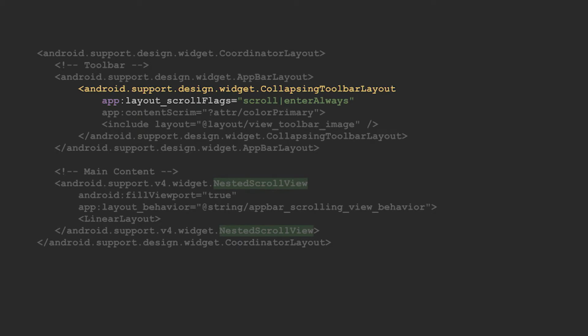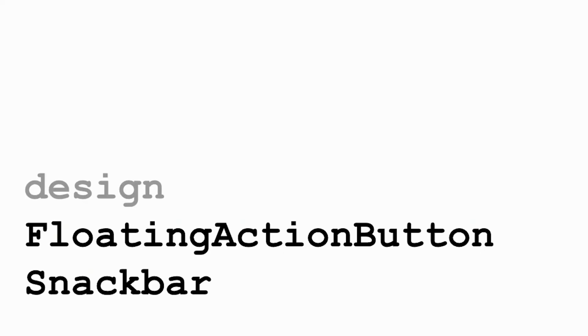So in our collapsing toolbar layout, we want to set this flag. So we want the toolbar to scroll and enter always. So when you pull it down, it'll always pop back up. And then in the nested scroll view, we set the app layout behavior. And this is defined as a string, but I don't have to define that string myself. It's already defined for me. And that's all it is.